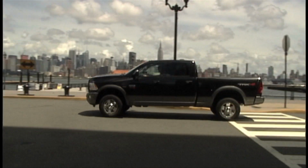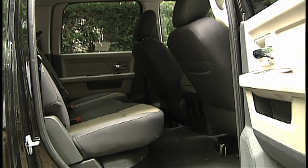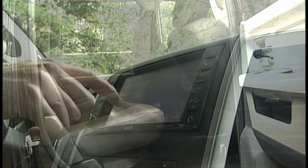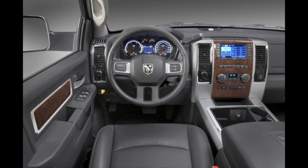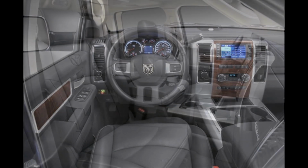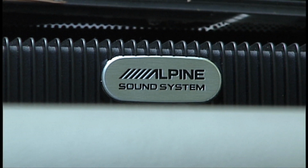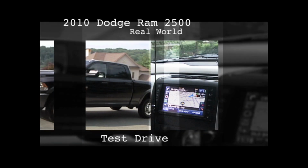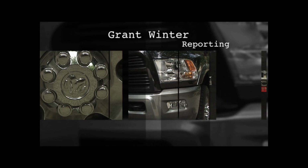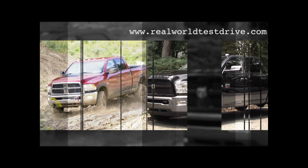The base price of the Ram TRX Off-Road Crew Cab 4x4 starts at about $36,500. When you add in the creature comforts once only associated with luxury cars, the price heads north. Those options include heated seats and heated mirrors, a hard drive that can hold more than 4,000 songs, GPS and an iPod adapter, the remote start, and a year's subscription to the Sirius traffic system. The price on the Ram Crew Cab 2500 hits a little over $45,000. I'm Grant Winter reporting.